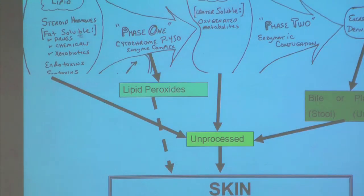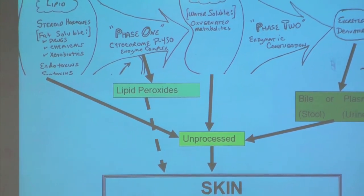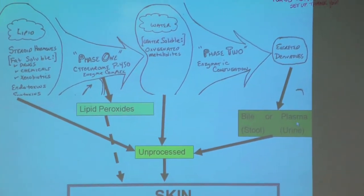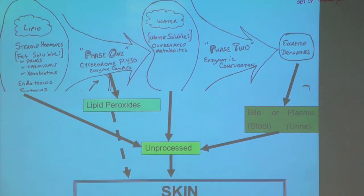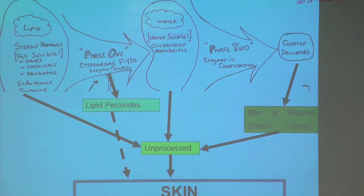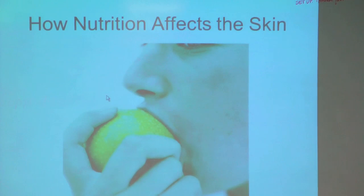So if we look at that again, the liver, there's phase 1 and 2 detox in the liver. That again goes to the bile or through the blood to the urine. But some of that unprocessed stuff can end up in the skin and accessory structures like hair and glands. That's why people have wanted to do skin analyses and things like that, which I don't necessarily endorse. But this is kind of the big picture, how the skin fits into the whole process of detoxification.